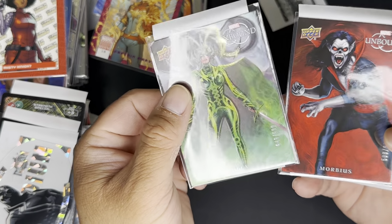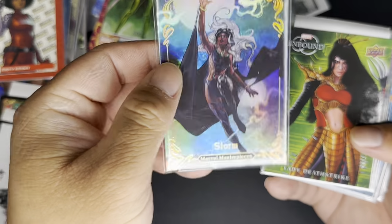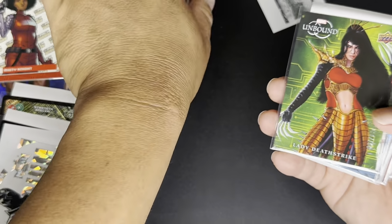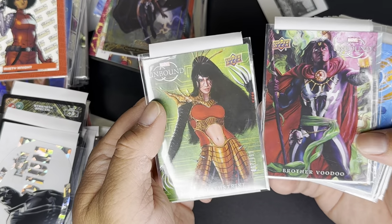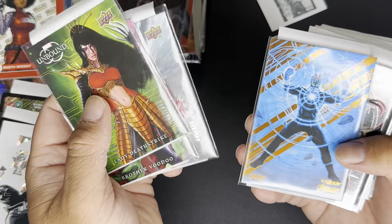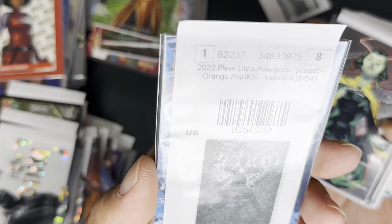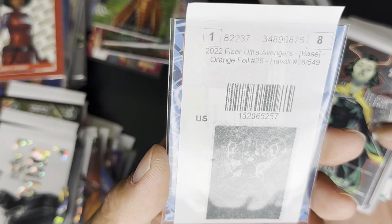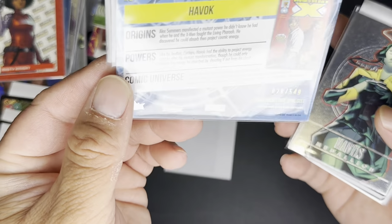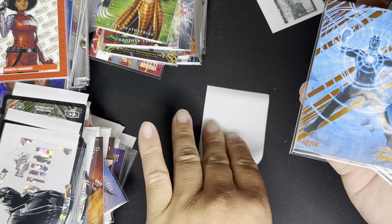So we got Hela, Morbius, another rainbow foil. I don't even know if I'm missing this, but I guess I am because I wouldn't have purchased it if I wasn't, because they're kind of expensive. So we got Lady Deathstrike, Brother Voodoo, Iron Lad. Looks like they're all base. And this is orange foil Havoc. So the orange foil is actually numbered to 549 for the FLIR Ultra Avengers.